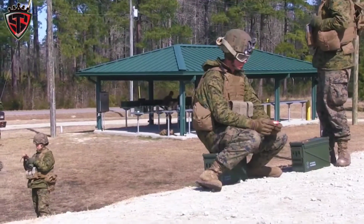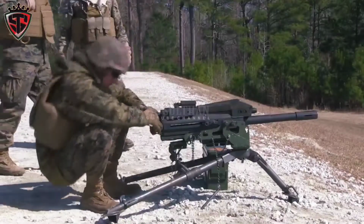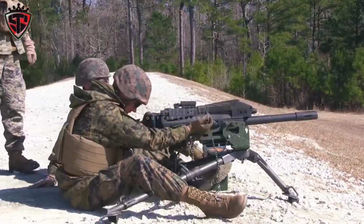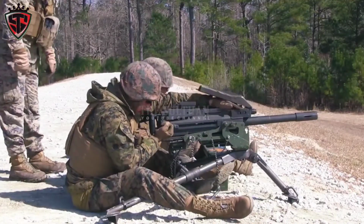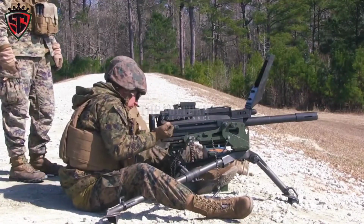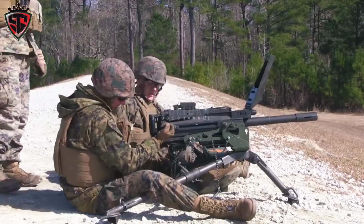Let's go back to the beautiful Mark 19. The Mark 19 was originally developed to provide the US Navy with an effective river-time patrol weapon in Vietnam. A product improvement program was initiated in the late 1970s, resulting in the Mark 19.3. The M430 HEDP, or High Explosive Dual Purpose, 40mm by 53mm round, was slightly different to the 40 by 46mm personnel rounds.